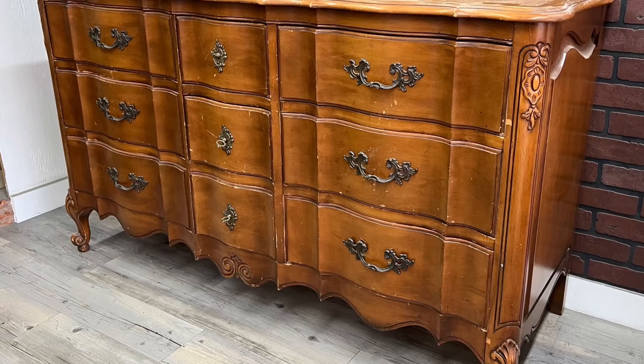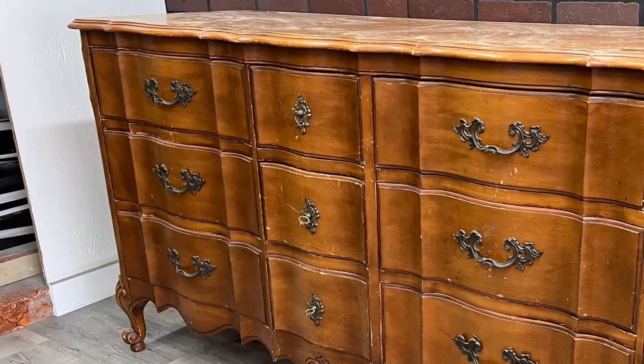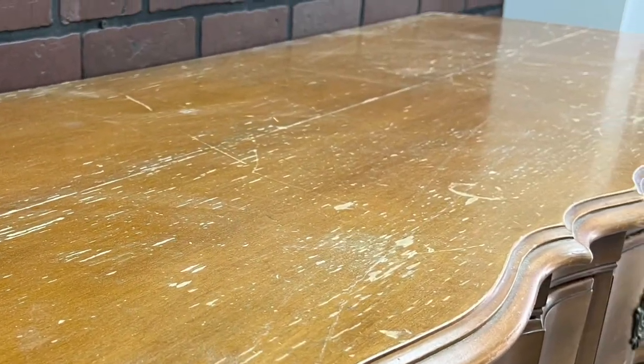My name is Samuel with Cedar Pine Designs and in today's video I decided to go in a different direction and try my hand at a French provincial dresser set. So let's not waste any more time and jump right into this one and get our hands dirty.